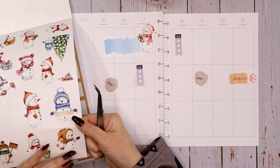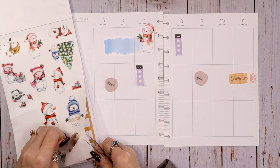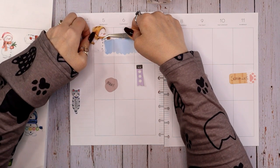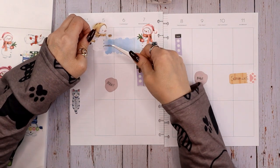Maybe they're going to plant it together. We did that years ago. We did a potted Christmas tree that could be planted afterwards. So let's put this guy up here. Yes, how cute is that?